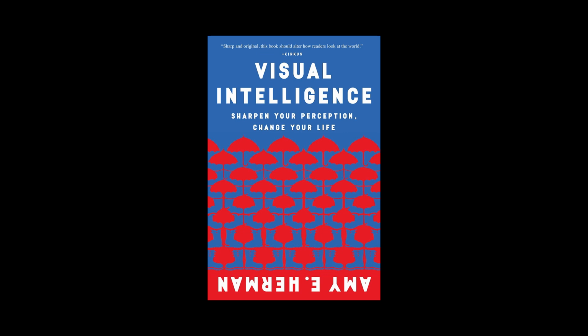The third step, describing, is about clear communication. Herman emphasizes the importance of using precise, neutral language to convey observations accurately. This reduces misunderstandings and ensures that others can act on the information provided. Finally, the analyzing step synthesizes these observations into actionable insights, connecting them to larger contexts and drawing conclusions based on evidence rather than assumptions.